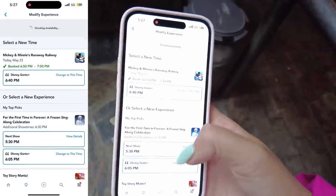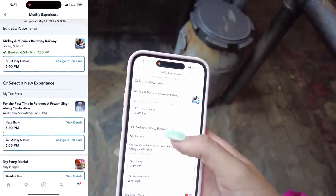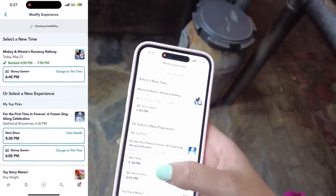In a dream, I would get it before Tower of Terror because I'm headed to Tower of Terror next, and that's all the way on Sunset, so it'd be nice to make a pit stop at the Chinese theater, but we'll see if that's possible while I'm in line.